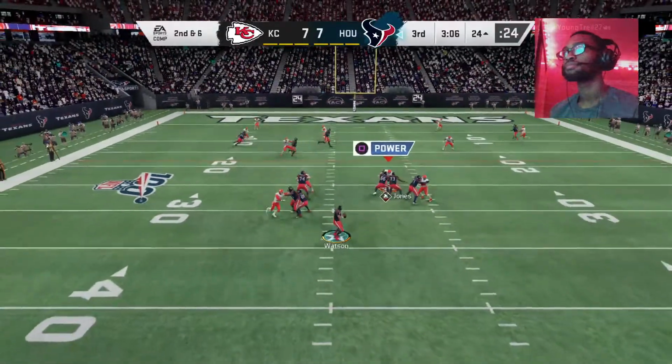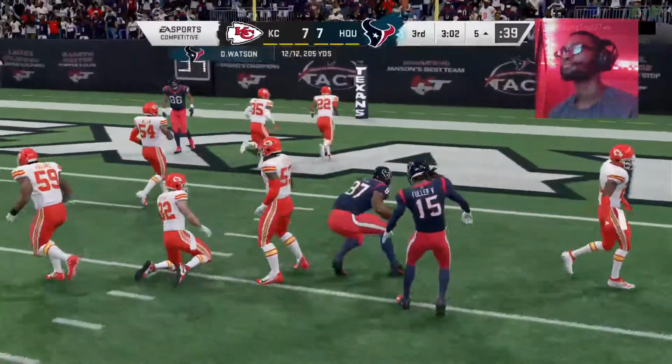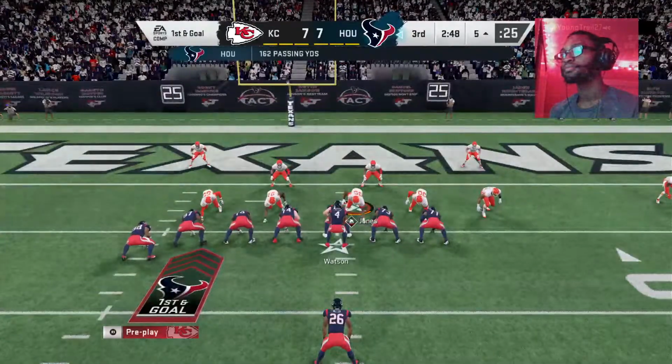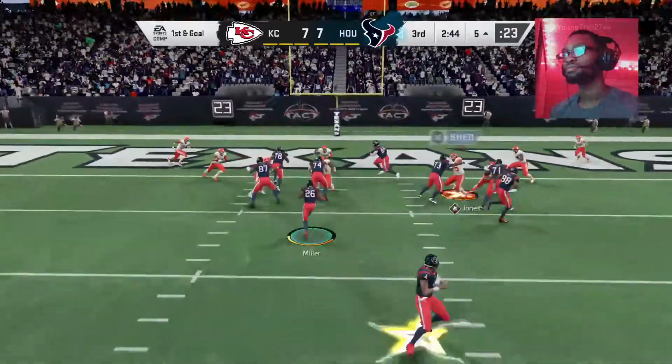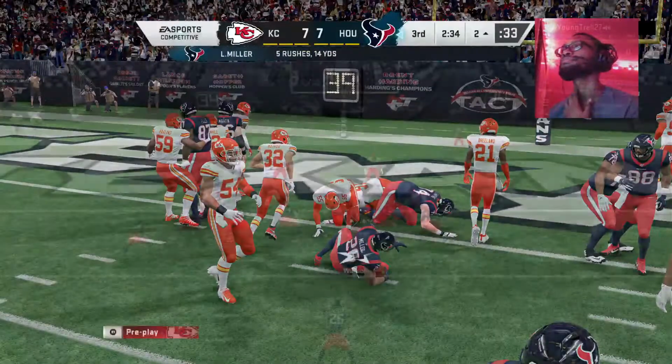From the 24, Watson. He's got his tight end. It's Fells. And able to get him down, but he does reach the 5. Texans passing game in rhythm right now, picking up another first. They'll try and run for it with Miller, and he's going to get him about 3 yards closer. He's down to about the 2.